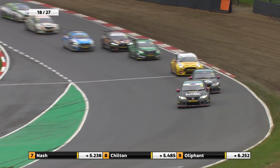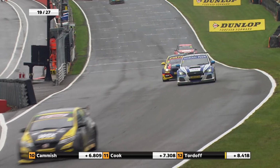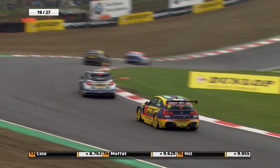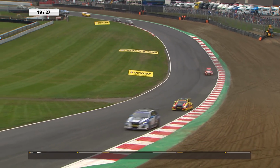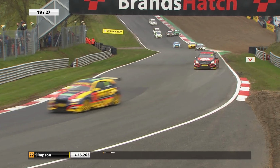Jack Goff is up ahead of Andrew Jordan once more, and he could yet win this, because look, he's hunting down Tom Ingram. The gap is half a second between them, and last time around, Goff lapped half a second quicker than Ingram in the lead. He has obviously looked after his tyres better, and Eurotech have obviously got a good setup on that car to look after the tyres.